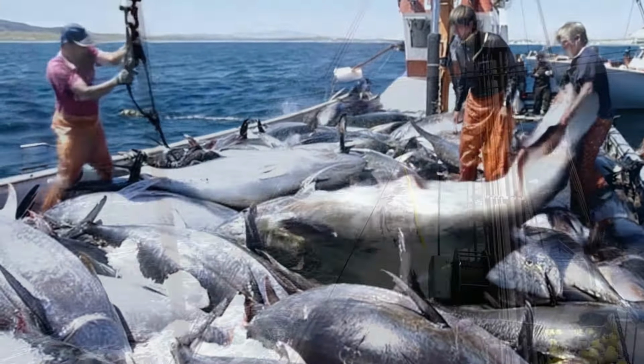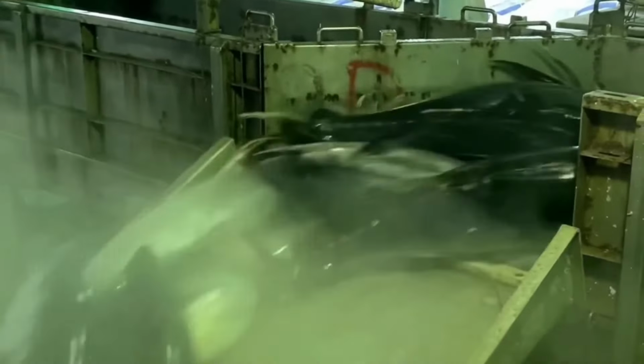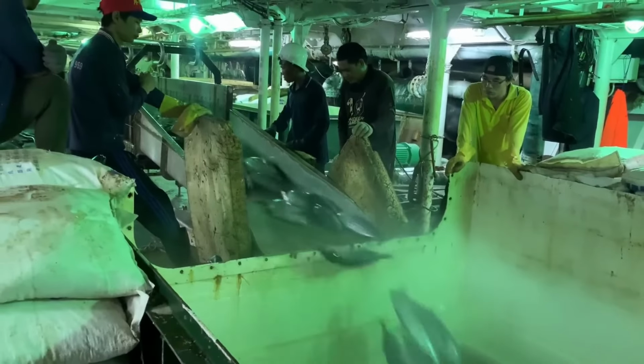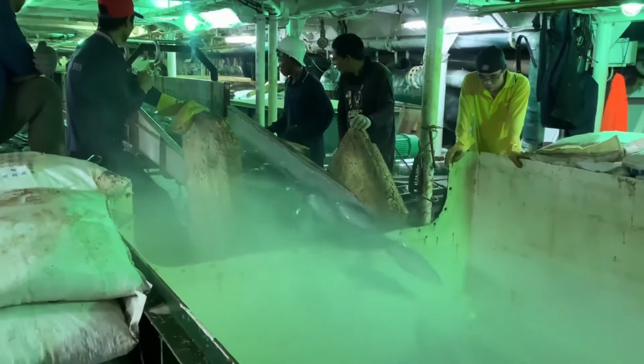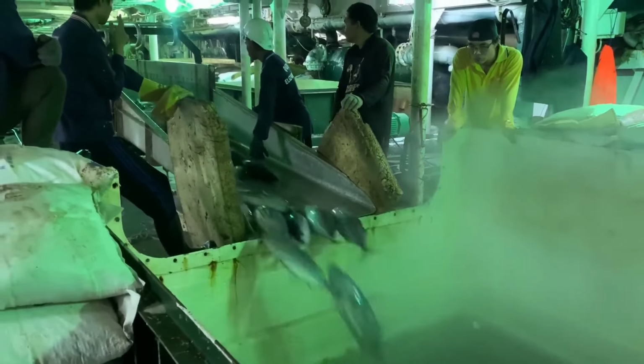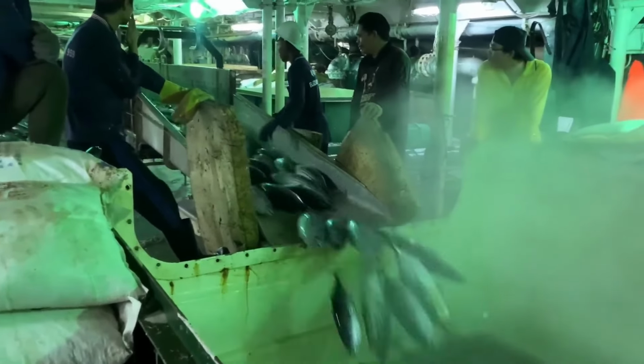Alaska, a cold and challenging land with strong winds and fierce waves, but also rich in giant tuna resources, a seafood with high value in the international market. For the resilient fishermen, this is not only a place to earn a living but also their life.